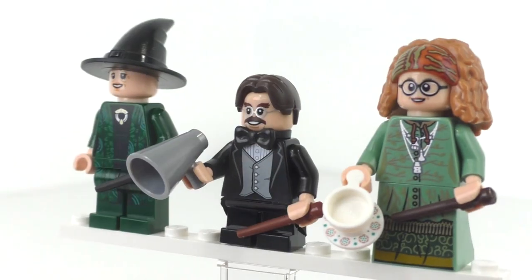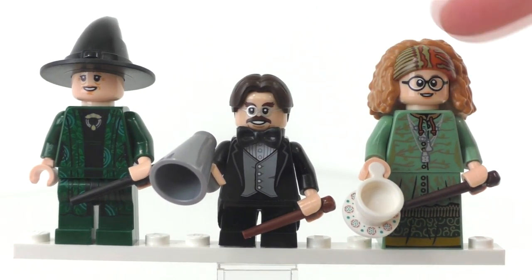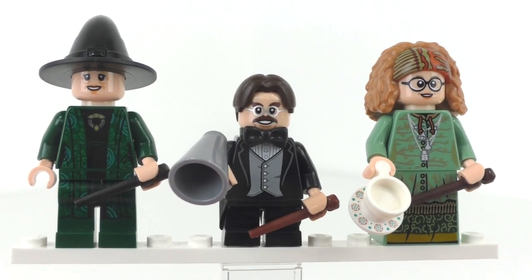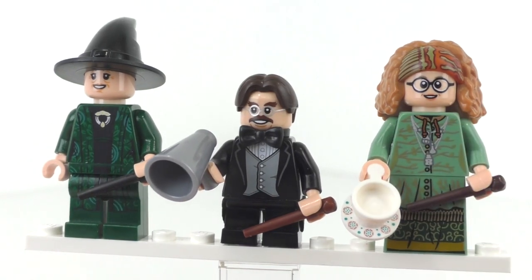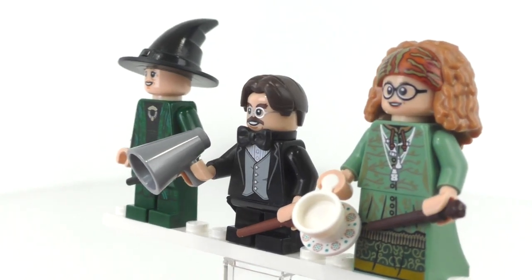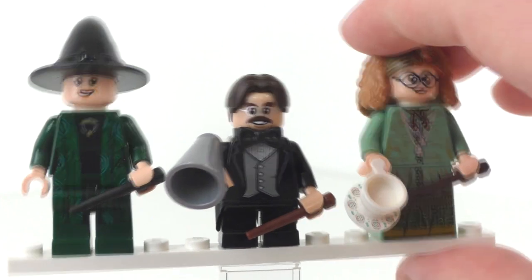I really love that. We get Professor Trelawney with a new molded piece for her hair, sort of a bandana going on right there. Really love that. The facial expression is pretty cool. Love the printing on the front of her torso leading down to her skirt piece, and also a dark brown wand and a very nice little cup for tea leaves. That's pretty cool to see as another little reference to her character. So yeah, that's all for these professors.